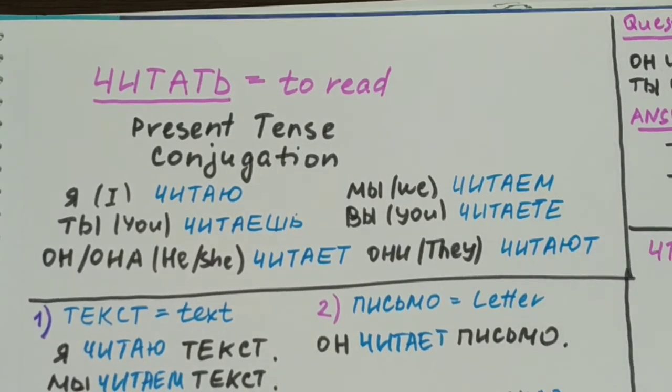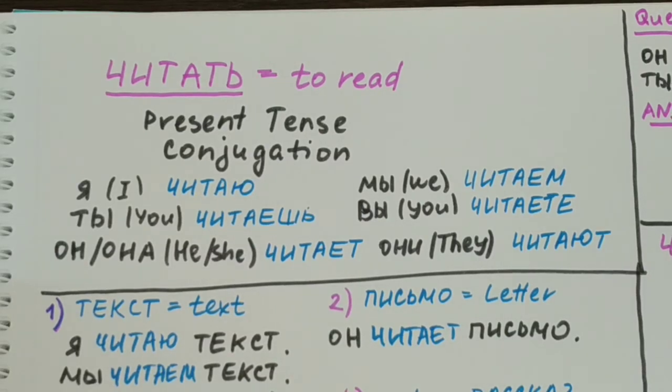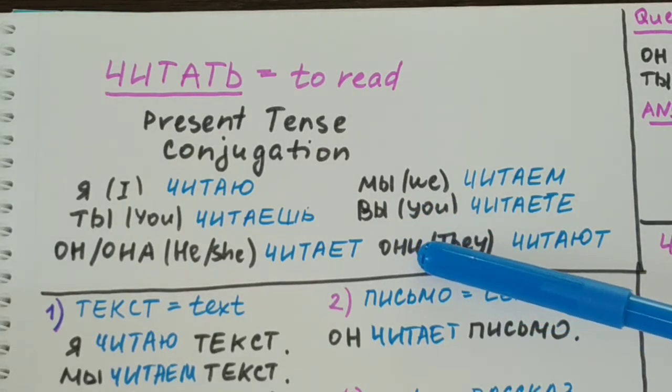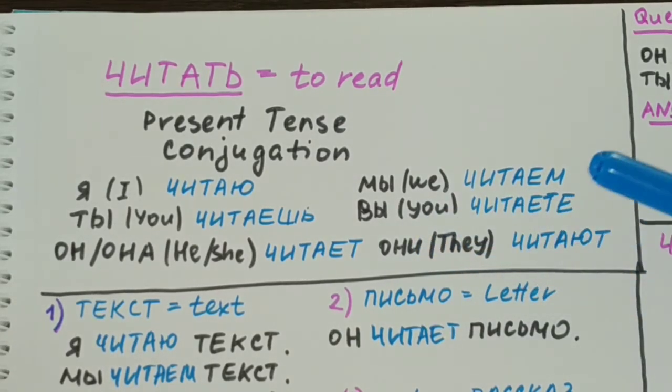So that is all for today's lesson about the Russian verb читать, meaning to read. I hope you found it informative and useful. I also wanted to remind you to learn these forms of the present tense conjugation of the verb читать. It will be a great step up in your learning experience. Please do that, and it will help you a lot to build some Russian sentences.